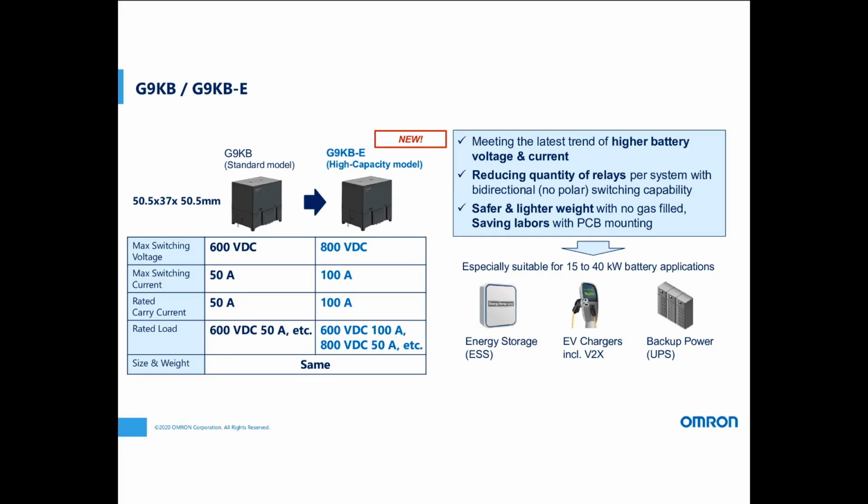The G9KB is also capable of reducing the total number of relays depending upon the application of its use because of its bidirectional capabilities. And I'll touch a little bit more on that in the coming slides. And then lastly, it's a safe and lighter weight gasless solution, and it's a great option for 15 to 40 kilowatt battery applications such as energy storage systems, EV chargers, including vehicle V2X, and uninterruptible power supplies.